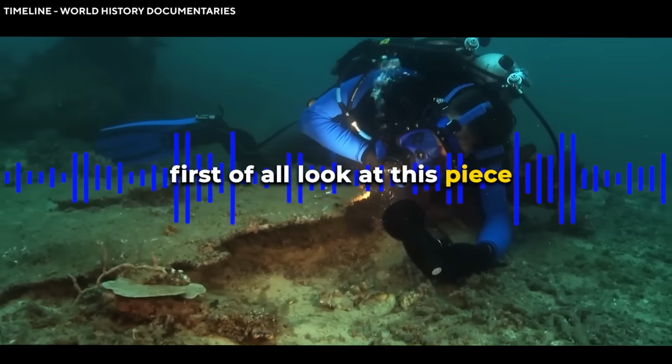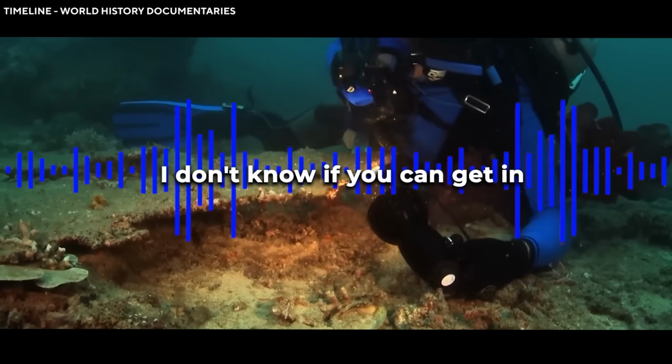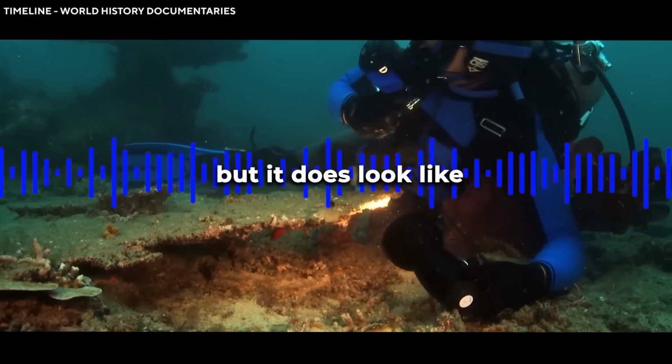First of all, look at this piece of plate right here. I don't know if you can get in close enough to see, but it does look like a sheet of steel.